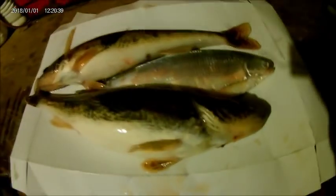So here's what we caught today. These saugers, I think I've cooked before. I don't know if I've cooked them before. If you want me to make captain cook of saugers, I can definitely arrange that. But I'm having more fun doing the random species catch and cook.